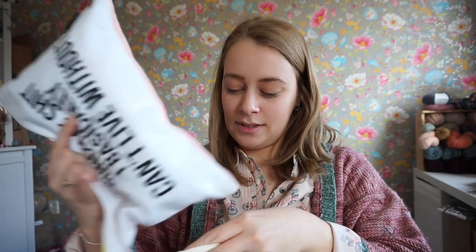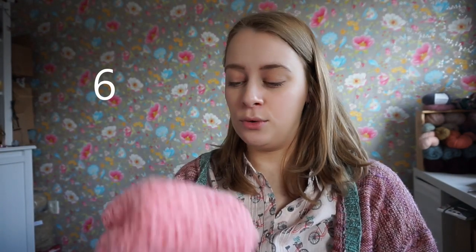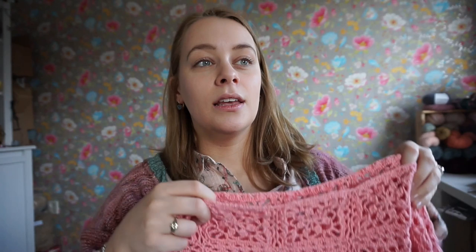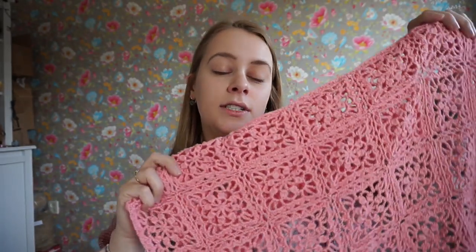All right, that was WIP number 5. WIP number 6 is my bamboo top, which is probably one of my oldest WIPs. This one I started back in 2014 when I was traveling in China with my boyfriend, and we were in Chongqing, and there was this yarn shop, and of course I had to get something, so I got this whole box of bamboo yarn, which is super super soft.